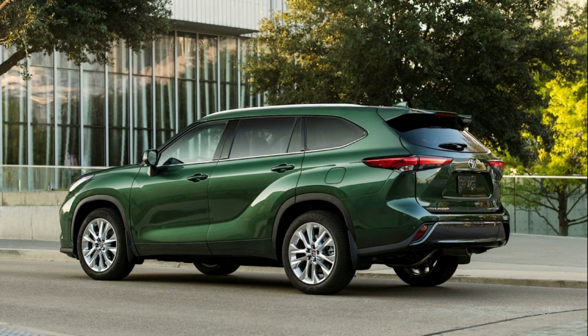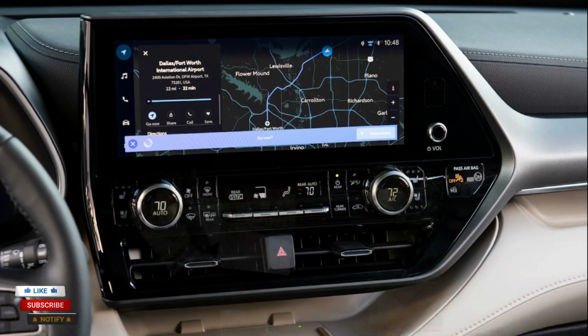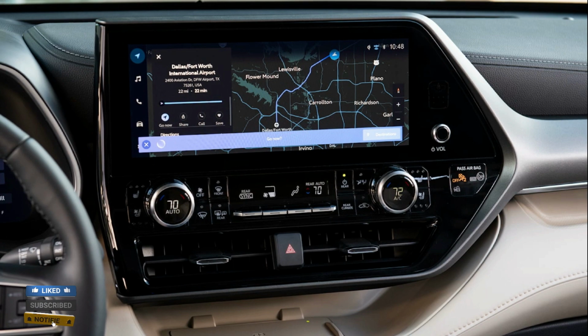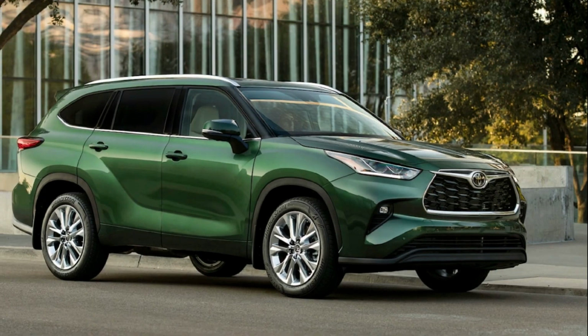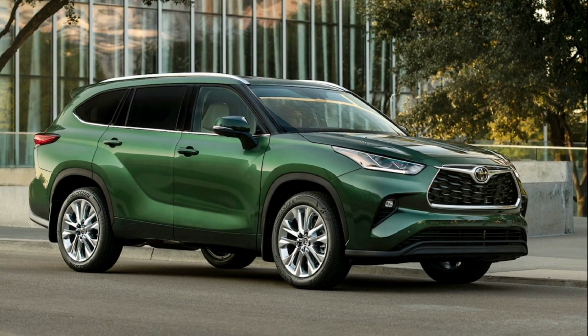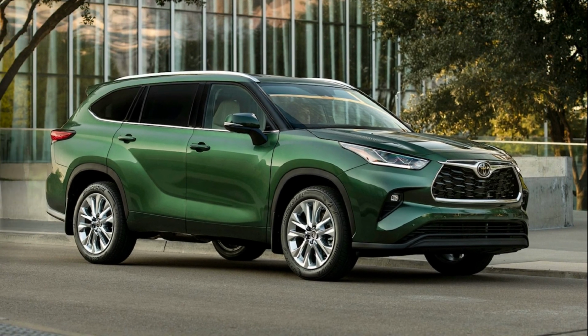With the same drivetrain as before, the Highlander Hybrid continues to operate. A 2.5-liter, naturally aspirated 4-cylinder engine paired with 2 electric motors generates 243 horsepower. The back axle is powered by an extra electric motor in the AWD type. The hybrid's basic driving modes are normal, eco, and sport, and Toyota states that it can tow 3,500 pounds.